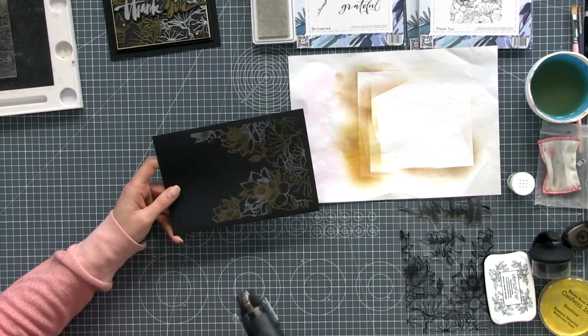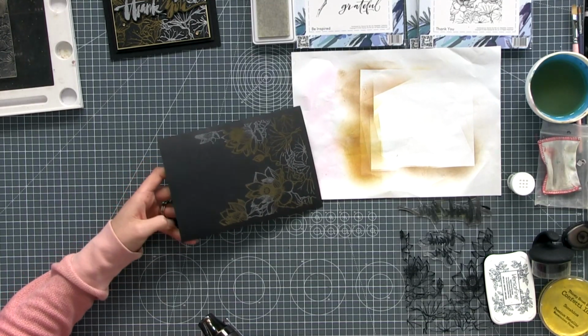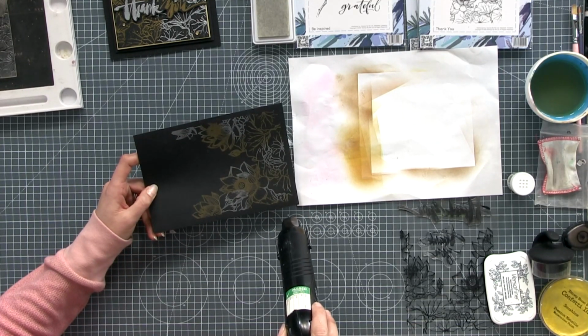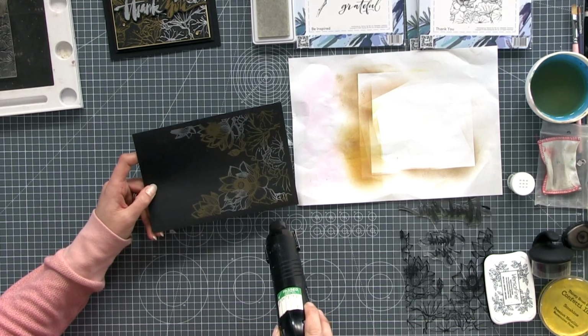I would really like to make my own envelopes. I will, after the show, have a look. So I'm just going to heat set this one now and show you how amazing it is if you mix your embossing powders.